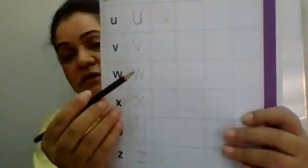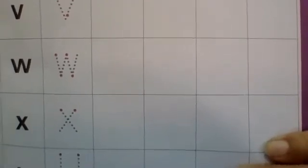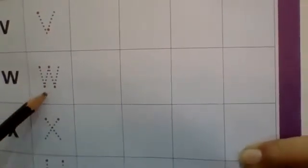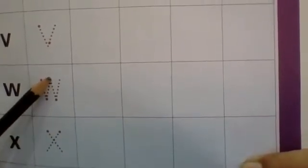Okay, we are on W. So follow the dots and the lines. See? Red dot going down, then red dot going up, then red dot going down, then red dot going up, right here. Red dot going down, and this going up, and then come down, and then go up. Right, that's great. 1, 2, 3, 4. There are 4 strokes in W.